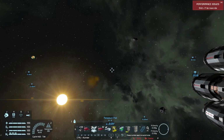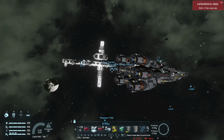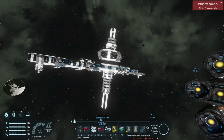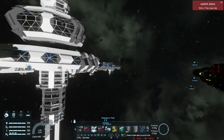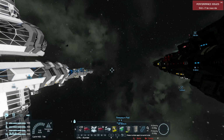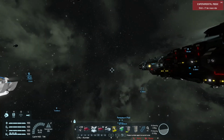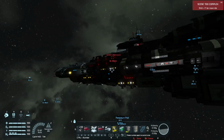It's got both hydrogen and ion thrusters for propulsion. They give it pretty good acceleration. Deceleration could be better, but you can work with it. And the ship's got enough gyros to make it quite maneuverable. So that's, let's see, might as well show you the ship from all angles.